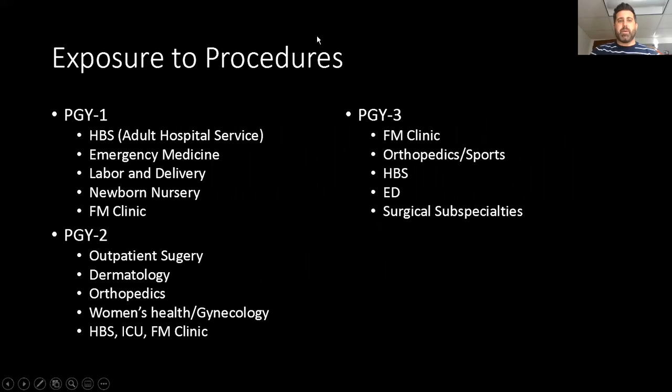So just thinking about exposures to procedures in your PGY1, PGY2, and PGY3 year, this is not by any means an exhaustive list of where you'd be exposed to procedures, but taking it one year at a time. PGY1 year, HBS service, that's what we call our adult hospital family medicine team, hospital-based services, also emergency medicine, labor and delivery, newborn nursing, and then your family medicine clinic.